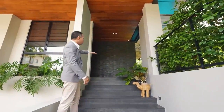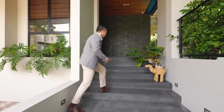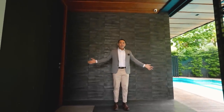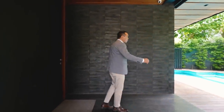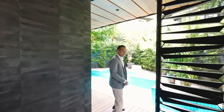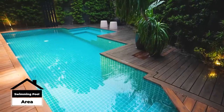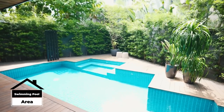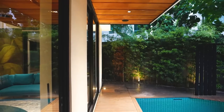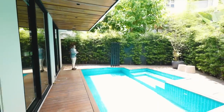So the entire main ground level of the house is elevated by about 6 to 7 feet from street level. You have a unique entry area because on your left you have your main door, but of course on your right you cannot ignore the gorgeous swimming pool area. This is your own private oasis at your home.